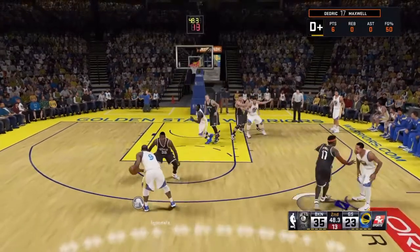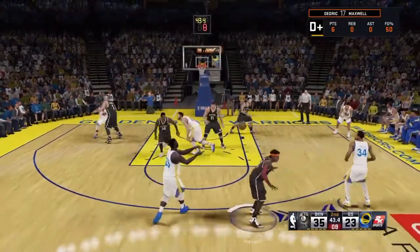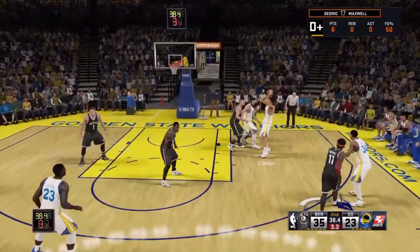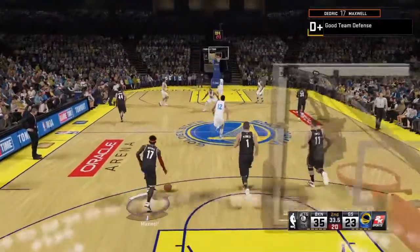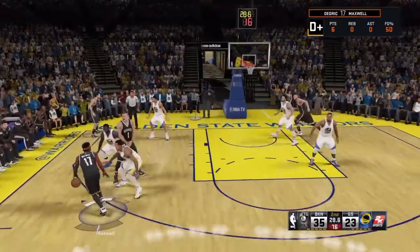50 seconds left now here in the second. Green with a screen on Young. Outside, Green. Down to 5 on the shot clock. Unloads from 13. Misses off the left iron. And they've got a big lead, not just on the scoreboard, but in the rebounding department too, Clark.